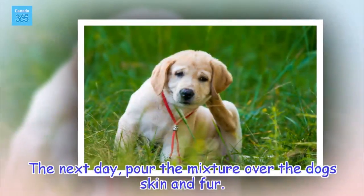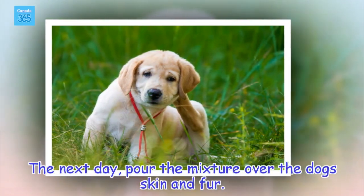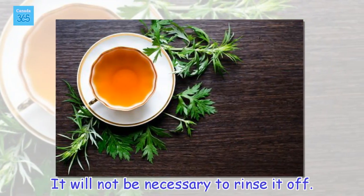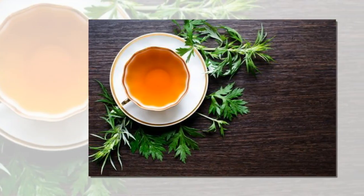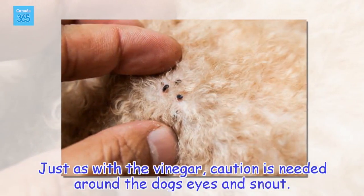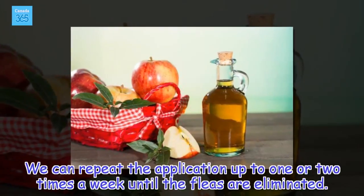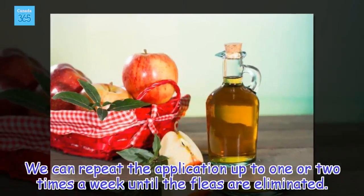The next day, pour the mixture over the dog's skin and fur. It will not be necessary to rinse it off. Just as with the vinegar, caution is needed around the dog's eyes and snout. We can repeat the application up to 1 or 2 times a week until the fleas are eliminated.